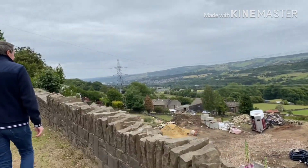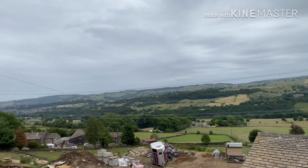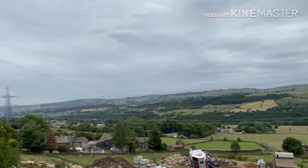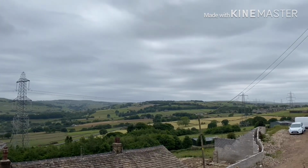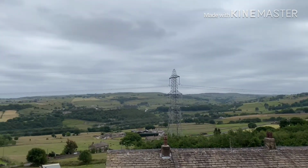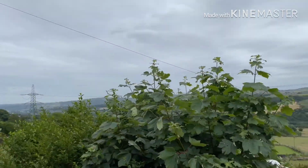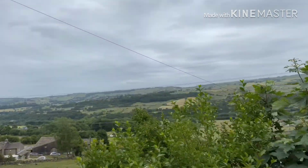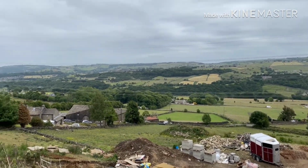Can you hear the kids playing? They're still not back at school. So lots of work down there.